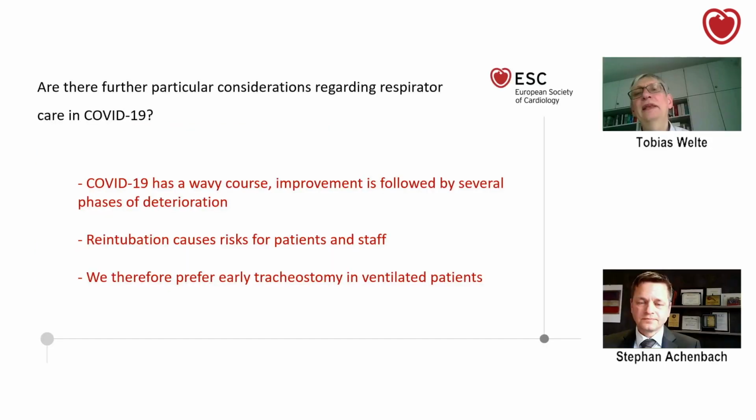Very interesting. So are there any further considerations that you would like to share with us regarding ventilator therapy in COVID-19 patients? The weaning procedure is a difficult one. And this is because of the wavy course of the disease. So patients are ready for extubation, you extubate them, and then they deteriorate and need re-intubation. Emergency re-intubation is a risk not only for the patient, but also for the staff, again because this is an aerosol producing event.